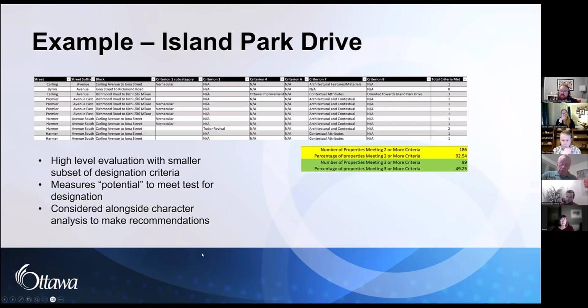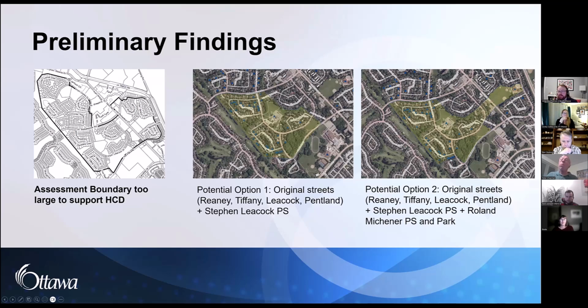So to jump into some of our preliminary findings with Beaverbrook, one of our main findings at this point is that the current assessment boundary is probably too large to actually support a heritage conservation district. It's very, very big. It covers the entirety of all of the different Beaverbrook subdivisions that were built out over the multiple years. And at a functional level, it's likely a bit of a challenge to support an HCD across this large of a boundary.